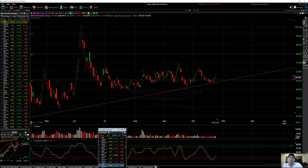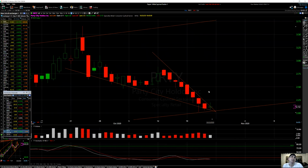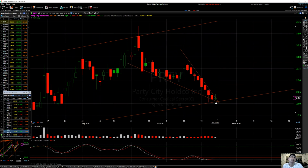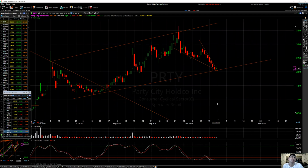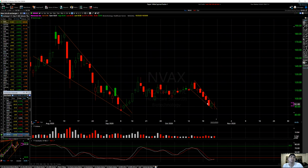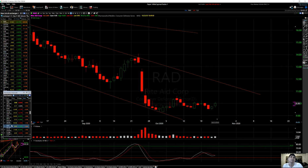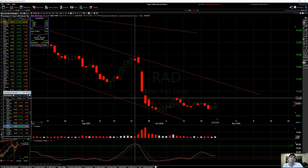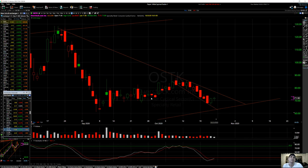This PG is trying to come up. PRTY, that's a first green candle. Could be something up here. It's maybe trying to move next week. Yeah, your 2 line, so back here, it's an important line. NOVAK crossed, maybe a change. You know, RAD's a dog. This is trying to come up. See right here, bouncing sideways.